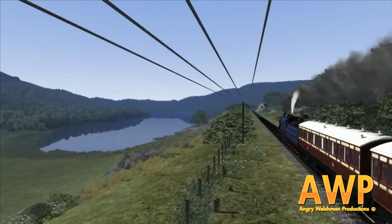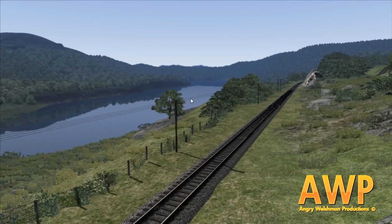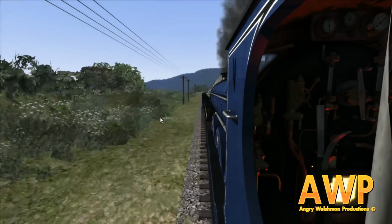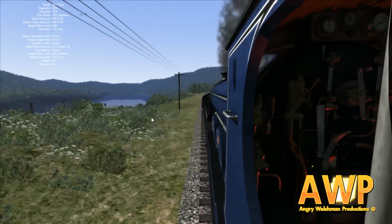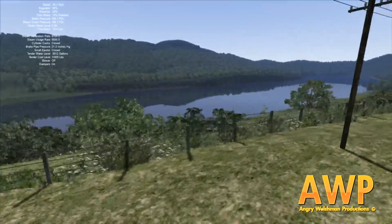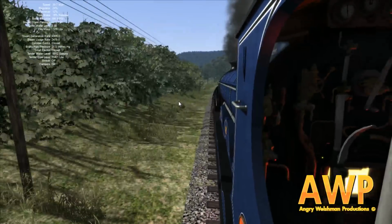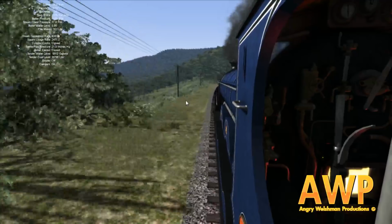There's the first of several lakes. This is one of the natural lakes on the line. The other lake, which is near Nantycoed, is it Nanty Glyn, near Mr. Davies' house, is actually a man-made lake with a power station, which is used during peak rush hour times where there's a sudden demand for electricity, so they can open the valves and let the water out.